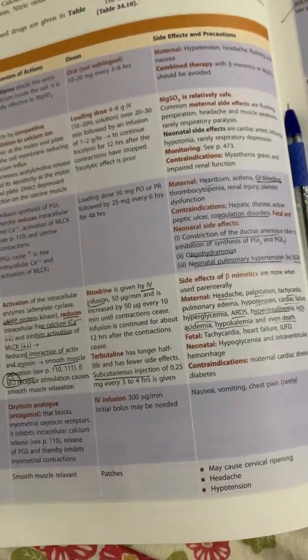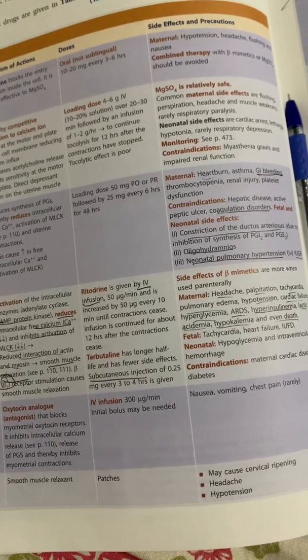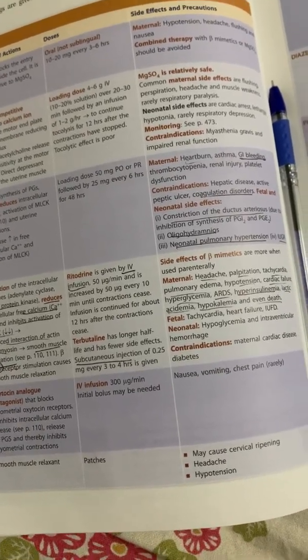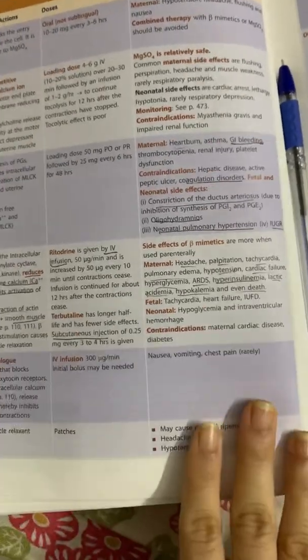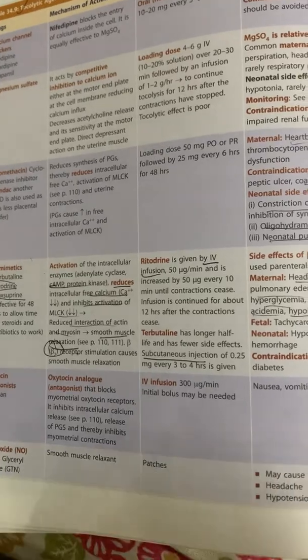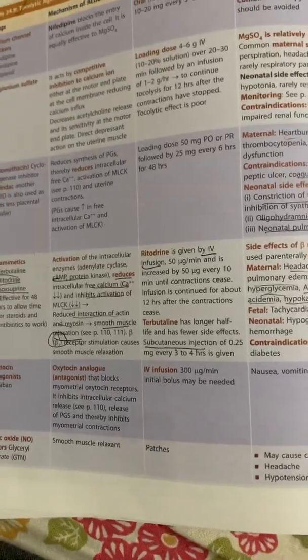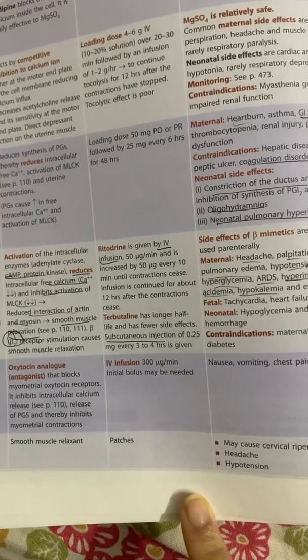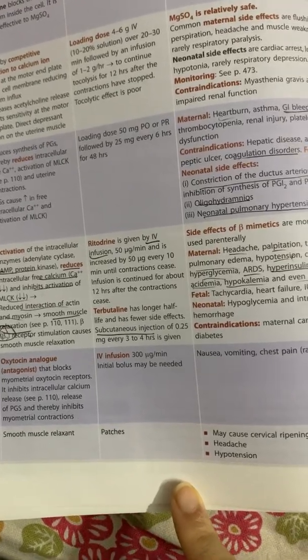Then we have beta mimetics like terbutaline, ritodrine, isoxsuprine. So they act on the beta receptor, and beta receptor's function is smooth muscle relaxation. So basically it acts on the beta receptors and then it is leading to reduction in calcium influx. So this is given by IV infusion or subcutaneous route.